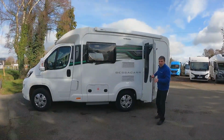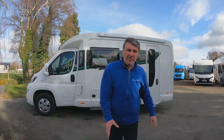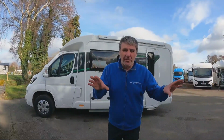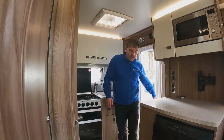So this motorhome's a compact motorhome under 6 metres long, and I believe this is one of the most popular type of motorhomes there are because it has loads of appeal from loads of different markets, and I'll tell you why. God, it's a bit windy outside, so we better come inside.